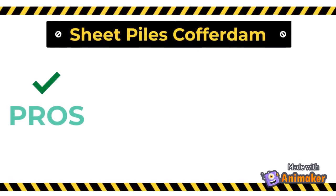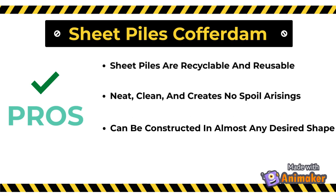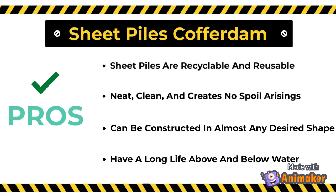Sheet piles are recyclable and reusable. The work is neat, clean, and creates no spoil arising. This reduces the amount of work on site, and minimal storage space is required. Cofferdams can be constructed in almost any desired shape. They have a long life above and below water, making them advantageous for marine and coastal projects.